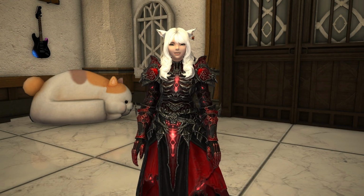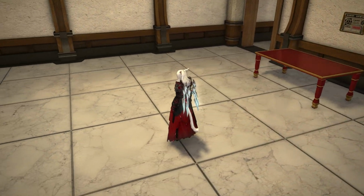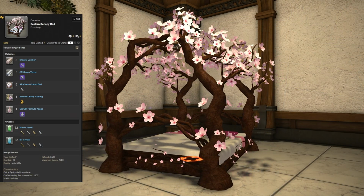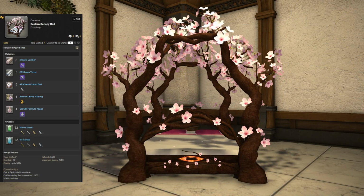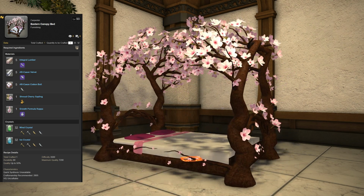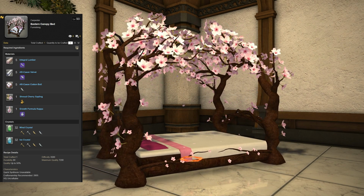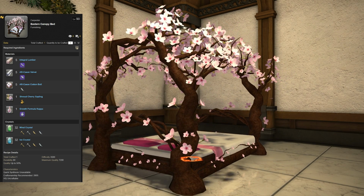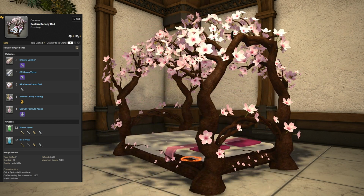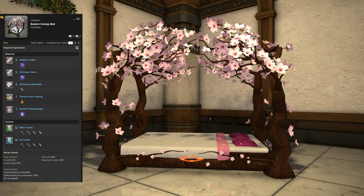Today we're looking at the Eastern Canopy bed, which was added in patch 6.1 of Final Fantasy XIV. The Eastern Canopy bed is a new carpenter craft furnishing for indoor spaces that's level 90, requiring 5 integral lumber, 5 ARKN velvet, 5 ARKN cotton bolls, 1 shroud cherry sapling, and 1 growth formula kappa to create probably what is one of the most lovely items I've seen in this game in a very long time.